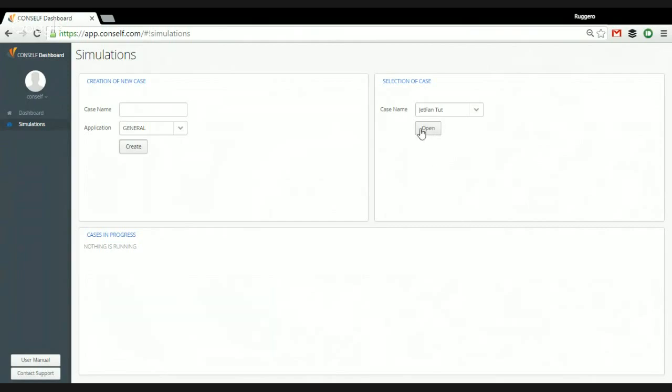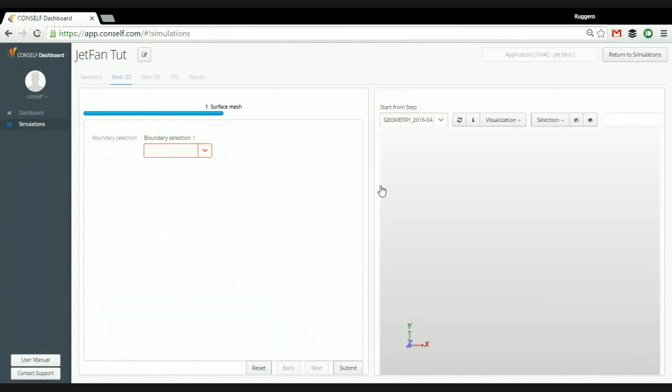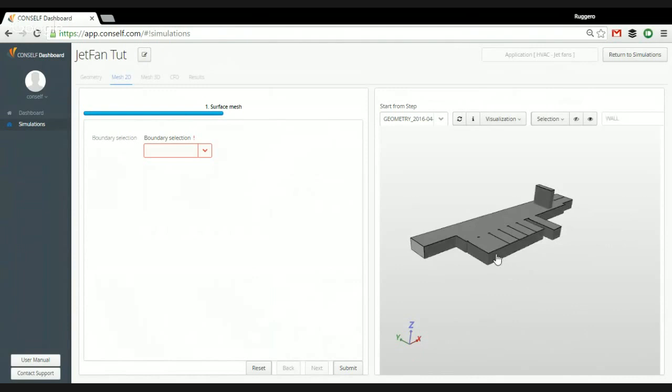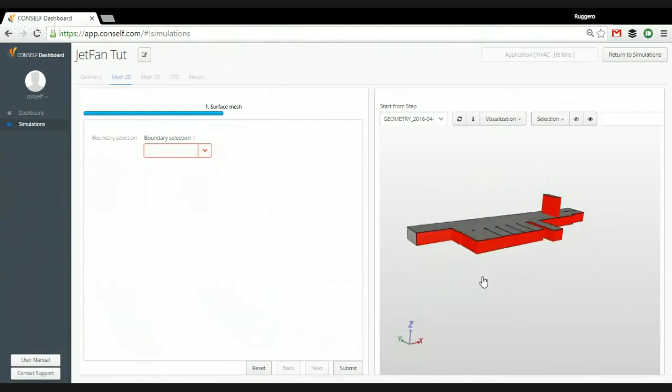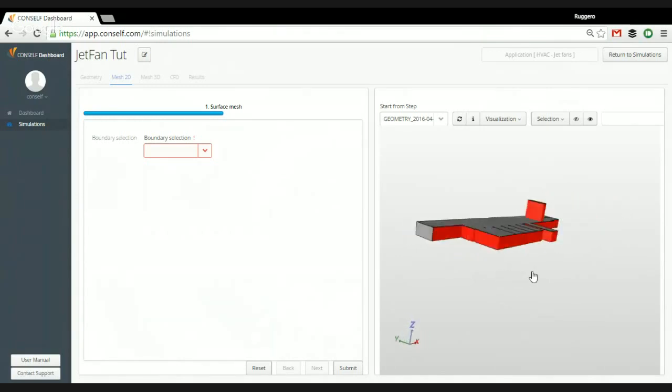So the geometry phase is finished, and everything is correct. In fact, we are now in the Mesh 2D phase. So we link to the previous geometry. Once again, we have the car park, but this time, as you can see, the surfaces are grouped exactly according to the definition I gave before.